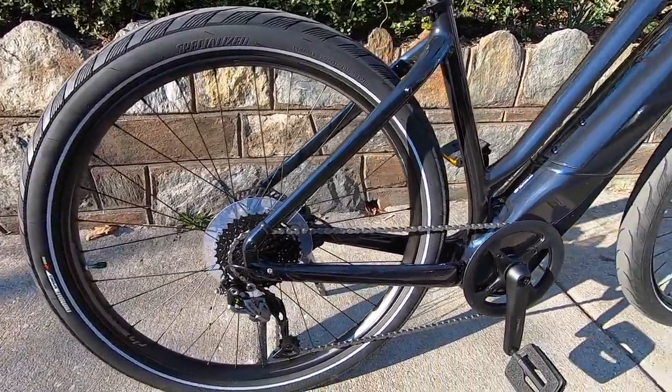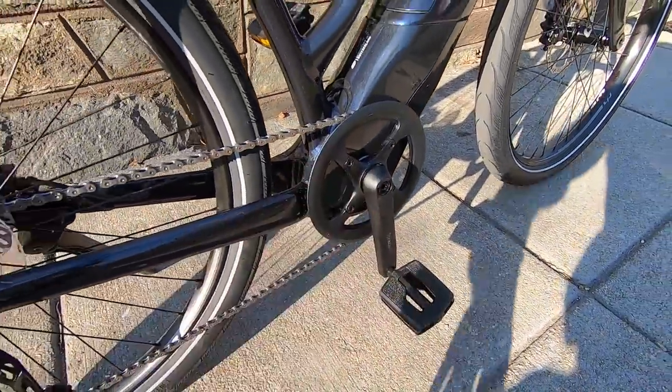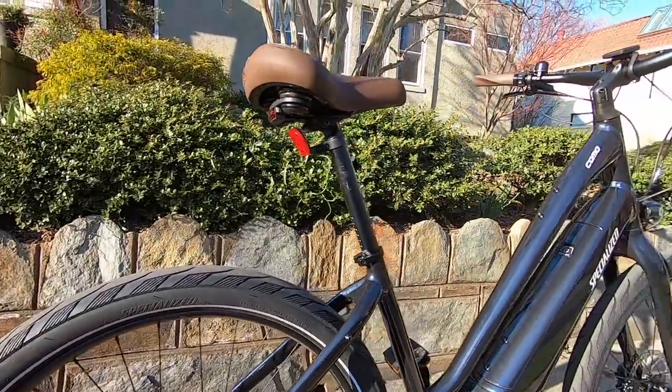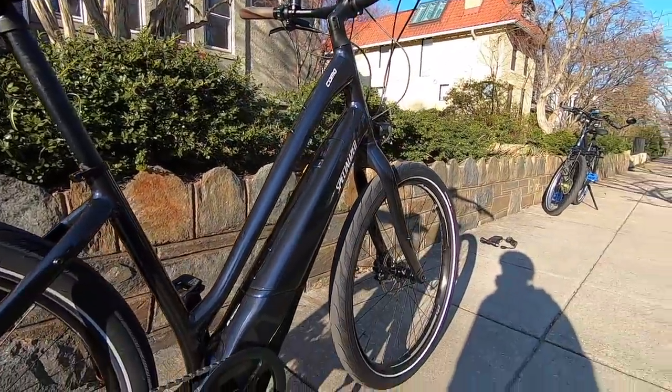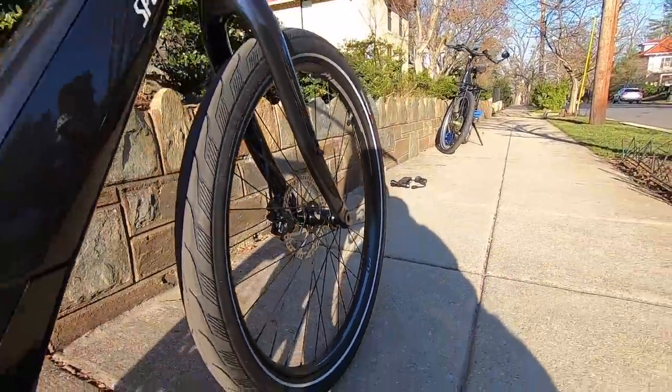Gosh, just looking at this thing, I'm kind of noticing the black crank arms, the pedals, the chain ring, the black spokes, the black rims. Everything's kind of blacked out here, so it really ties in nicely. It almost looks like they've got a reflective sticker on that front hub, too.